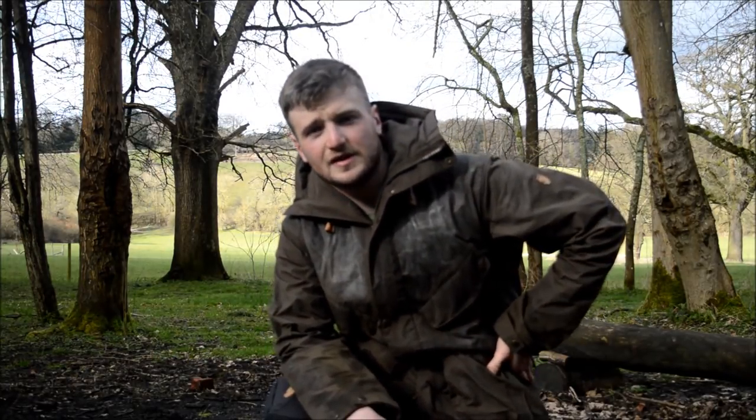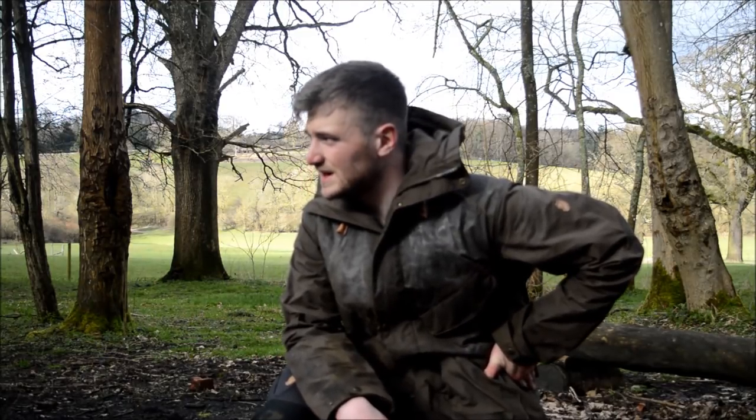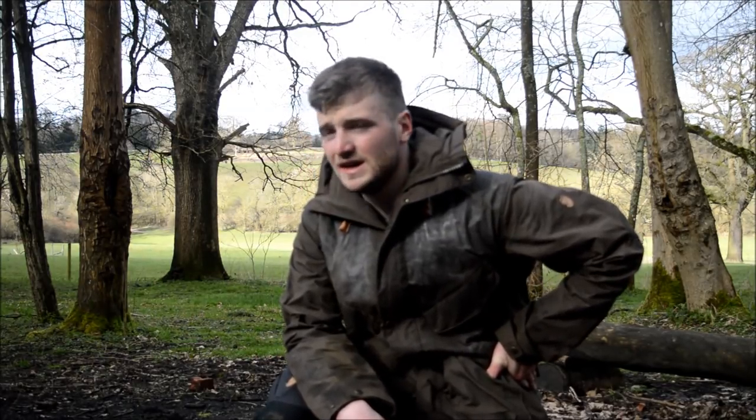The youth hostel's empty. It's been raining all day. We've had a hike. I've been walking for a couple of hours, and I've got to the youth hostel, and it's empty. There's no one here. So I've collected a bit of wood. I need to get a shelter up, and then we're going to get some steak cooking.